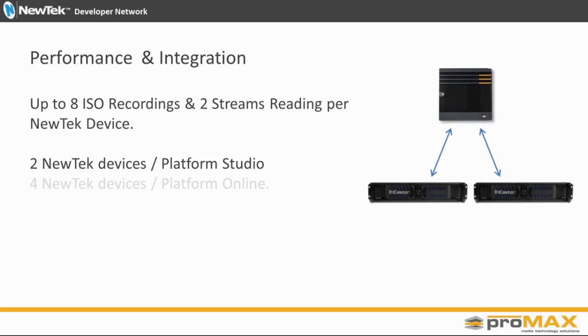So performance and scale. As far as performance and scalability goes, we've got the ability to do up to 8 ISO recordings and two playback streams per NewTek device. How many devices and how many total streams you can get depends on a lot of factors, but the real quick rule of thumb is we've got 2 separate versions of the platform that are supported in this workflow.